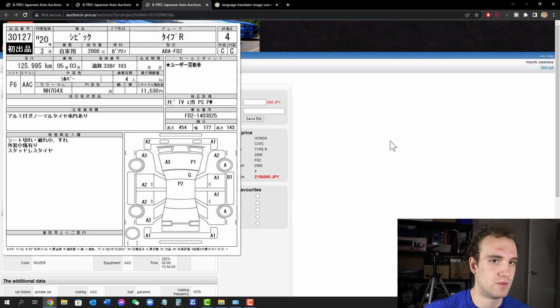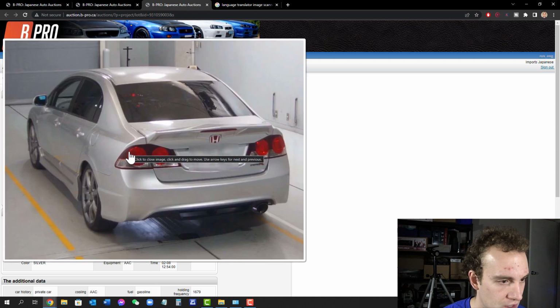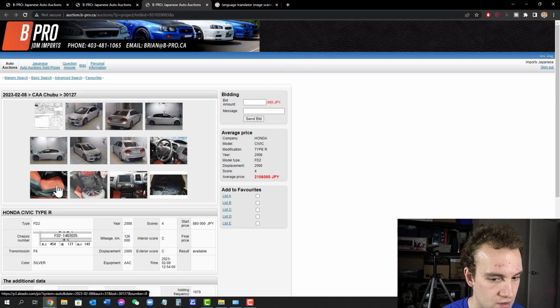So this appears to be a very good unit, solid condition, well taken care of, nothing crazy I can see out of the photos. Seems to be a very good Civic Type R. It even has, let's see here.